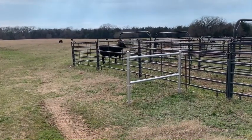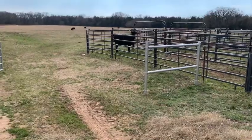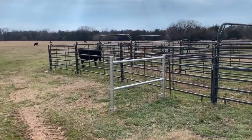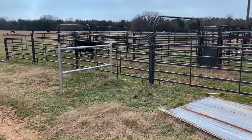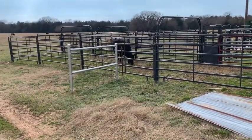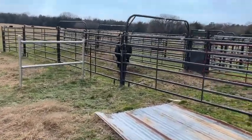But we're giving her a little time. The last thing we want to do is try to get a come along on there and yank this thing out. So we're going to give her a few hours here and see what happens. Every once in a while we do see the calf move its foot, so we think everything is still okay. But oh, the joys and stress of calving first year heifers.